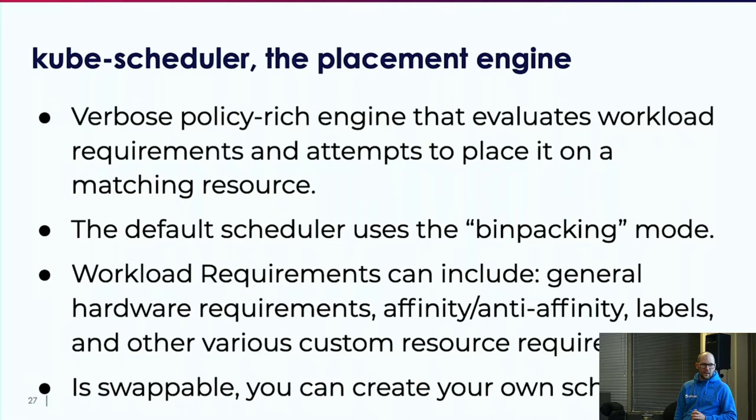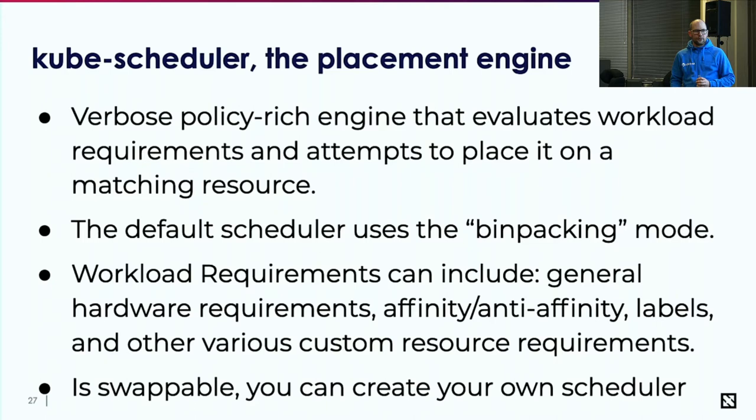The scheduler is the placement engine. It's really rich in policies in the ways you can configure the placement of your workloads. But essentially it selects the best place for your workload to run at a given time. By default, it does a sort of bin pack algorithm, so it tries to pack your nodes pretty full. But of course, you can control the placement of your workloads with hardware requirements, affinity rules, anti-affinity rules.